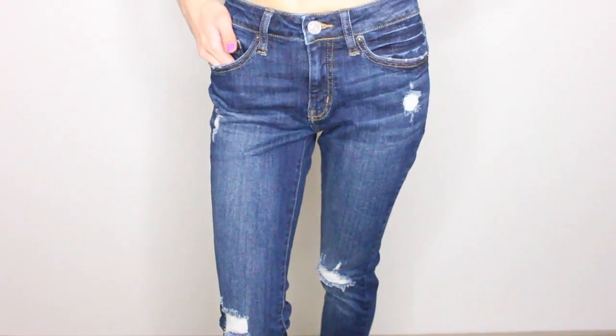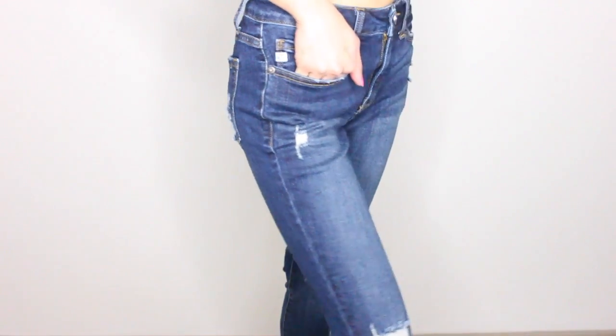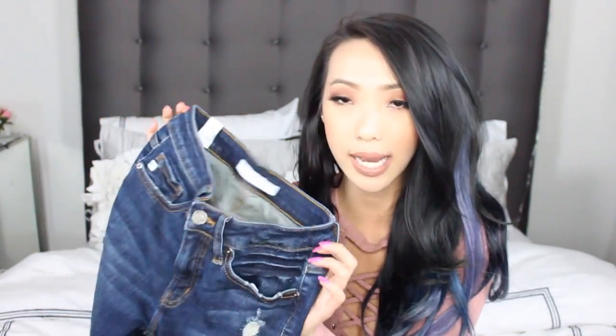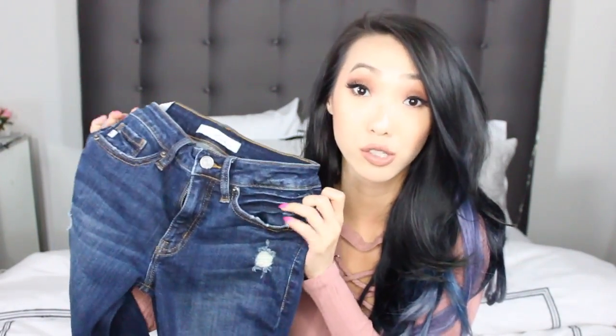And I've ordered jeans from them before, and it's sometimes a hit or miss with the sizing. Like I said, it's difficult for me to find the right size. These are in a size 24, and they fit me pretty well. It's a tiny bit loose, but I think I can wash and shrink them down.